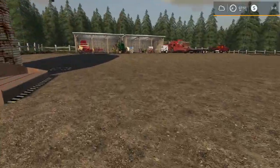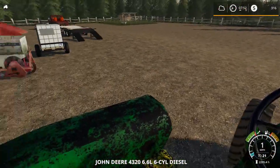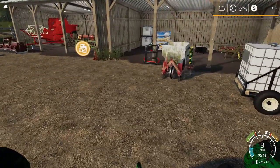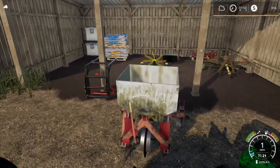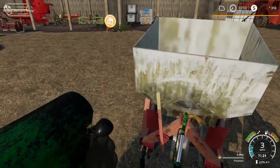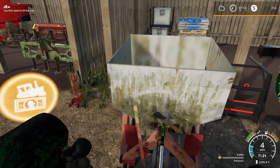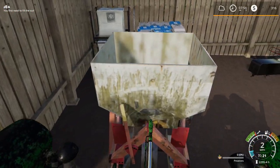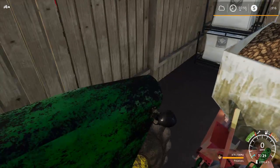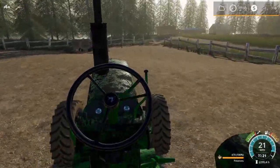But yeah, I think it's potato planting time, isn't it? I think that's exactly what it is. I need to start putting some stuff away. Get these potatoes planted, and then I can go see if that delivery has come in yet. That's going to be exciting. There we go, all full of seed and ready to rock. Come on.